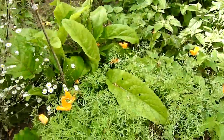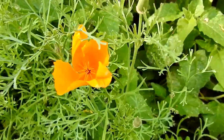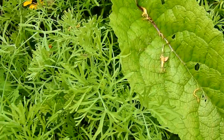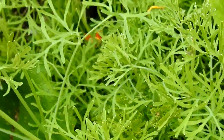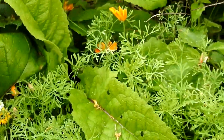Here's some remains of California poppies. They're annuals, but they seed themselves fairly easily in this sandy soil here. They have the nice thin leaves of a filigree type nature, bluish green. Just a very pretty plant, especially when it has full bloom going on.